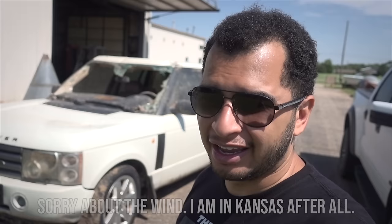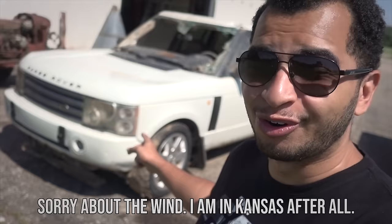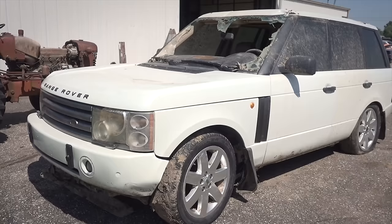Hey everyone, and welcome to day two of the Range Rover restoration, and I think I have some bad news for you guys. I'm not quite sure this is gonna run for a few reasons. Number one, I mean, just look at it. Doesn't exactly look as good as it did when it came off the factory floor, but right here is one of the biggest issues.